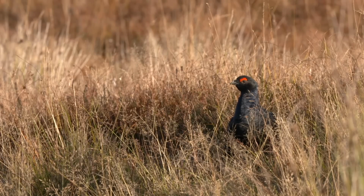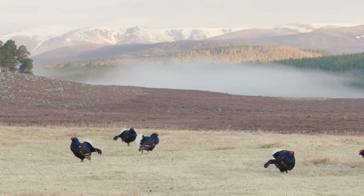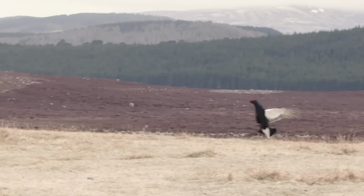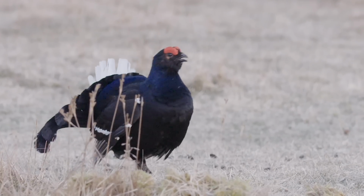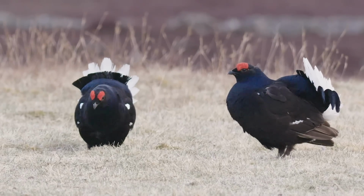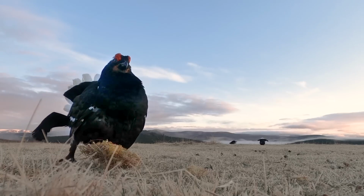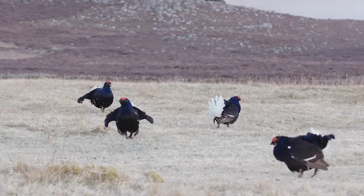But what exactly is a lek? Well, I filmed over in the Cairngorms National Park in early spring and I found some black grouse. Now, a lek essentially is an arena where the males will congregate together and choose to display, and they'll battle it out to win the affections of the females that are waiting in the outskirts. Now, they do so by posturing, by vocalising, they create bubbling and screeching kind of noises.